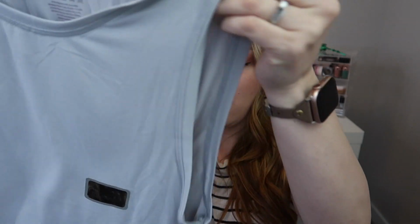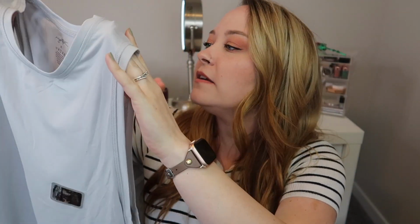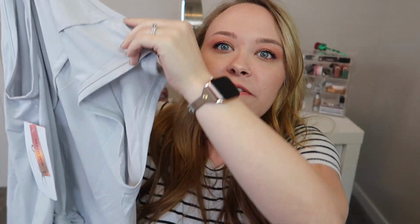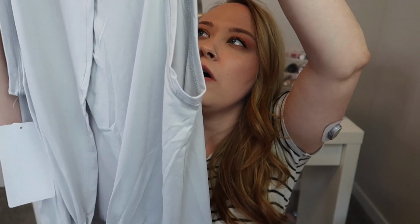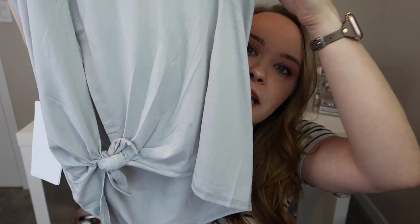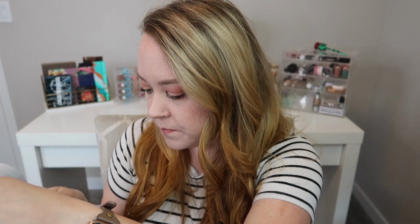All right, on top, what do we have? Ooh, okay. So at first glance, this doesn't look very exciting. This is a tank, it's a gray tank, but if I flip it around, it has this really cool opening on the back that has a little tie at the base. I think that's so cute. It's a really nice material. Oh, so you can tie it up or you can let it loose. I think I like the way that it looks tied.